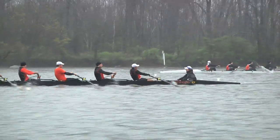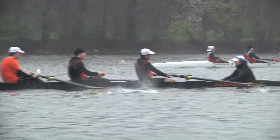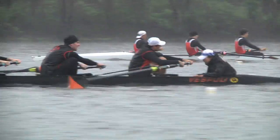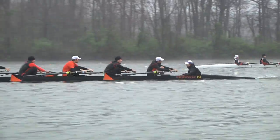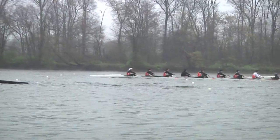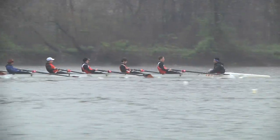Last 500 meters, it's Princeton in lane 1. Open water to Princeton in lane 3. 8 seats to Princeton lane 4, but they seem to be coming back, and open water back to Syracuse. And open water back to Georgetown. Princeton lane 1, open water, just about a seat of open water to Princeton in lane 3. Princeton lane 3, coxswain just coming up to bow ball.